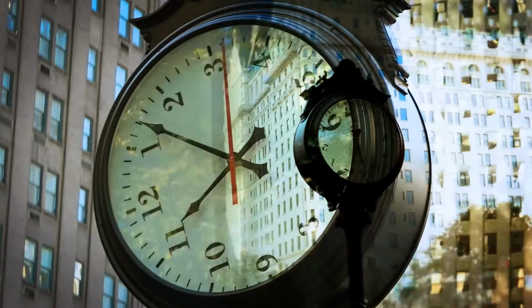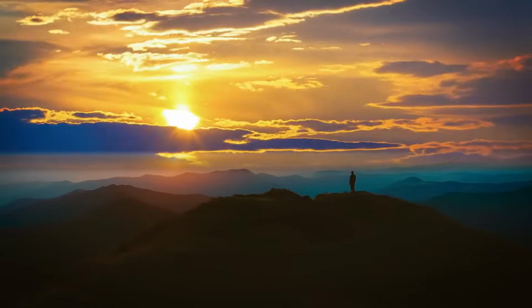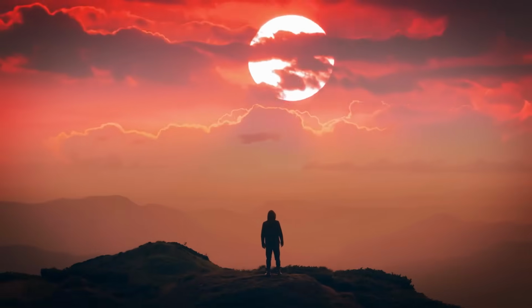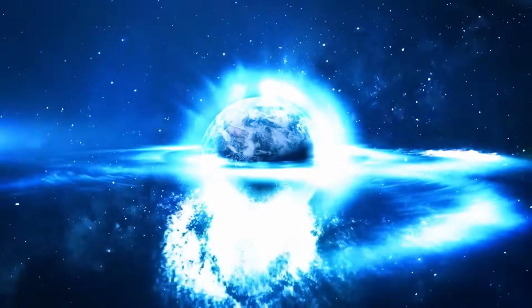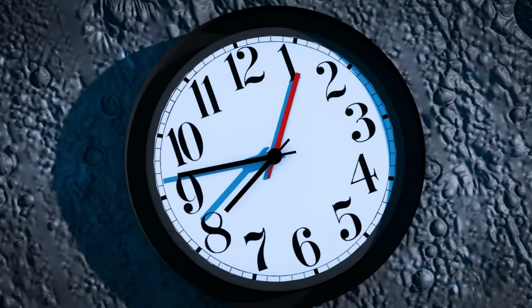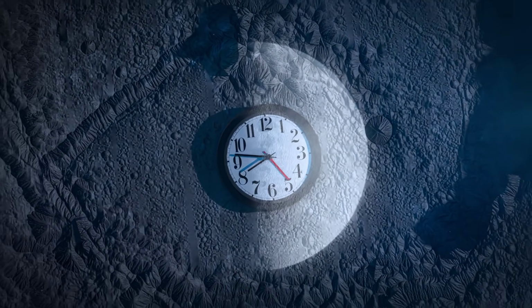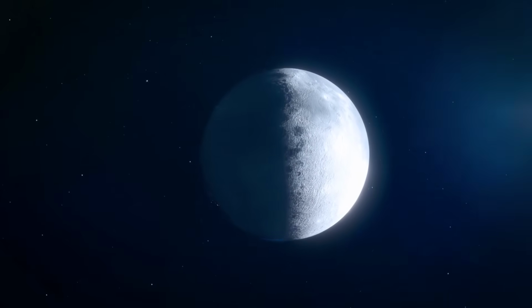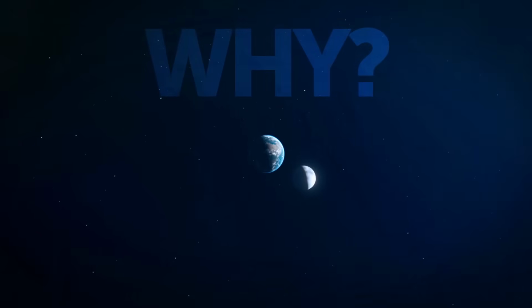Time can stretch or shrink depending on where you are. Climb to the top of an extremely high mountain, and time will pass a teeny tiny bit faster than if you were down in a valley. That's all because of gravity and how it affects time. We hardly notice it in our everyday life, but for scientists and space agencies preparing to send people to the moon, these minuscule differences in time really do matter. We'll get to answer the why question a bit later.